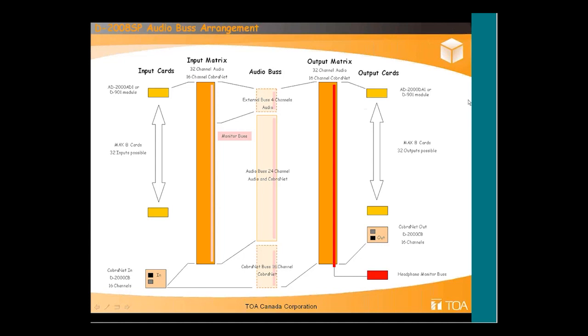And the input cards are connected to the input matrix, and we can set up the matrixing for the inputs on the input matrix bus, and we can also have the CobraNet channels coming from other D-2000 units coming into the CobraNet and onto this input matrix bus. And this input matrix bus can now attach to the audio bus. And this will allow us to set up the combinations of inputs to outputs through this audio bus.